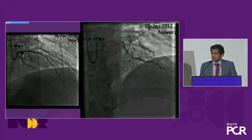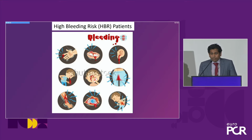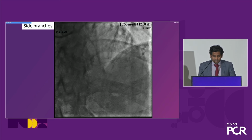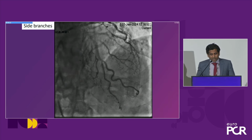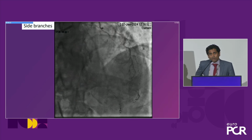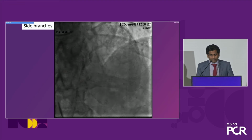In 2017, it's closed. Of course, high bleeding risk patients who can't take DAPT for more than a month, or patients who are waiting for an urgent cancer surgery. And of course, side branches like these. And if you showed this to the bifurcation enthusiasts, they will say they'll do a DK crush or a culotte in both of those bifurcations.